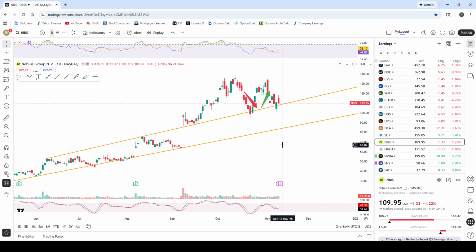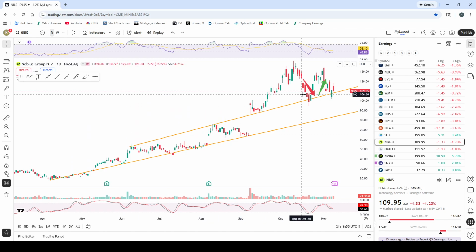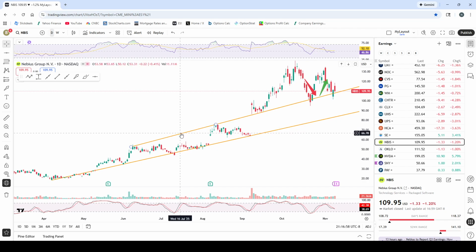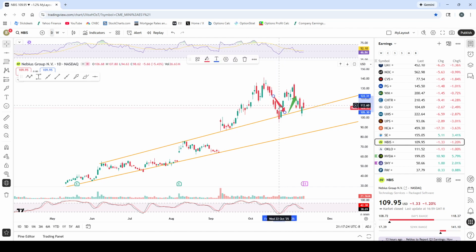Next we have NBIS Group, NBIS. All right, so you can see it's still actually bouncing on this support. It was the trend line resistance, now support. You can see it kind of did my prediction. Last time I looked at it was about the middle of October when I got back. So I said, okay, most likely we're going to come back, touch the trend line here, and then bounce. So it did. All right, now what?